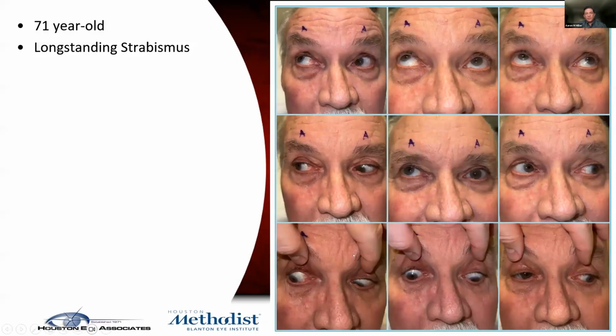So I wanted to close with this, just talking a little bit about a patient that I've had recently, and discussing how we put together my thought process and how I think about this patient. This is a 71-year-old. He had a long-standing history of strabismus per his reports, and also photo reviews dating back to childhood. He said when he came in, it's just a combination of factors. I just see sometimes some double vision.